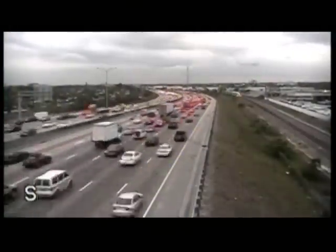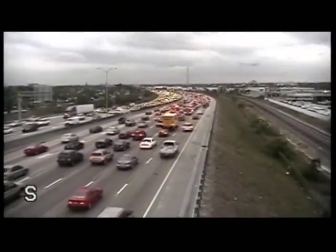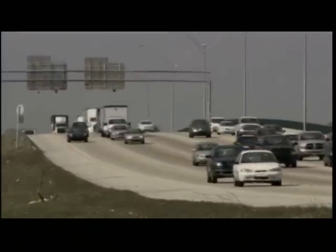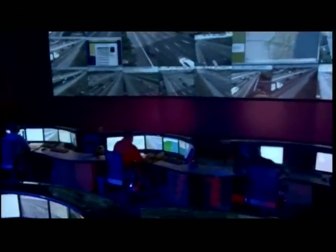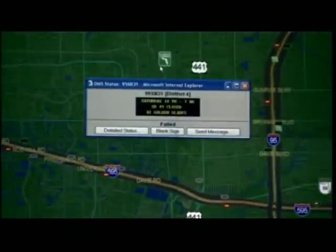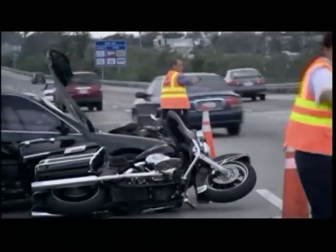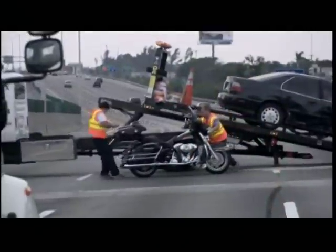Traffic congestion within Southeast Florida impacts the quality of life for all of us. And as Southeast Florida approaches the maximum capacity for its roadways, a smart alternative is needed to handle the impact. The Florida Department of Transportation found the answer in its Intelligent Transportation System, or ITS, a system of computers, electronics, fiber optics, and communications technology to manage the roadways and offer a wide variety of services to improve mobility.